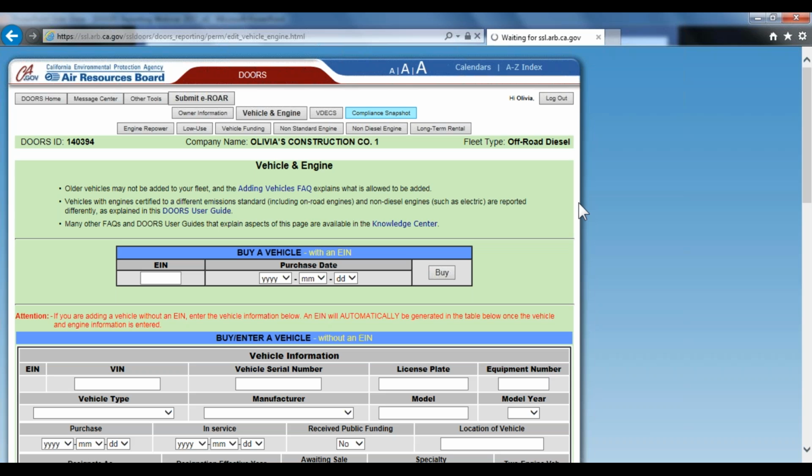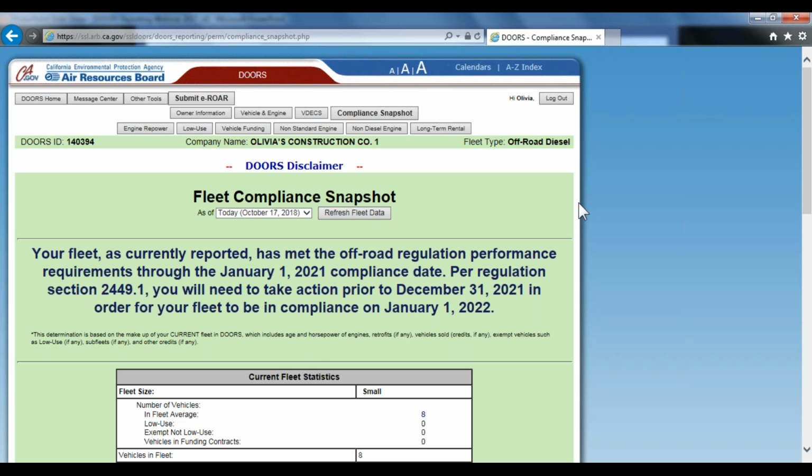And just so you know, this page always takes a couple seconds to load. It's doing a lot of calculations, so you just need to give it some time. Don't get too click happy. It just takes a couple seconds.